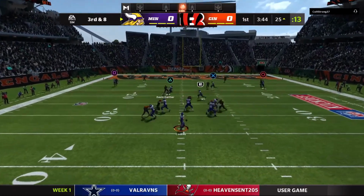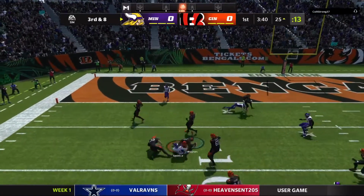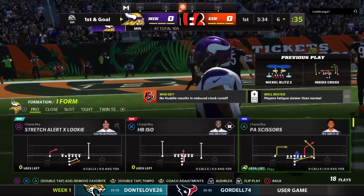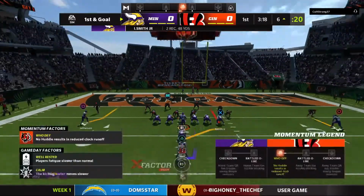Cousins now. Complete. Smith has it. And he will be brought down at about the 6-yard line. They're able to convert on third down, and that sets up a 1st and goal. This is shaping up to be a really nice-looking drive to get the season underway here.